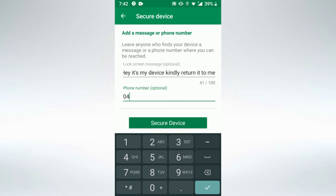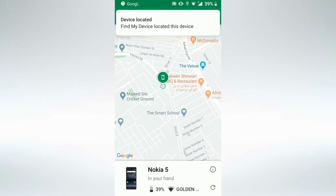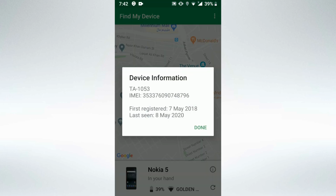Note that if you use a browser to track your phone, you will need to sign in to your Google account. If you have signed in from someone else's mobile or browser, then you will have to sign out of all your accounts once you are done. If you leave your account signed in, your mobile will be trackable by anybody with access to that computer.